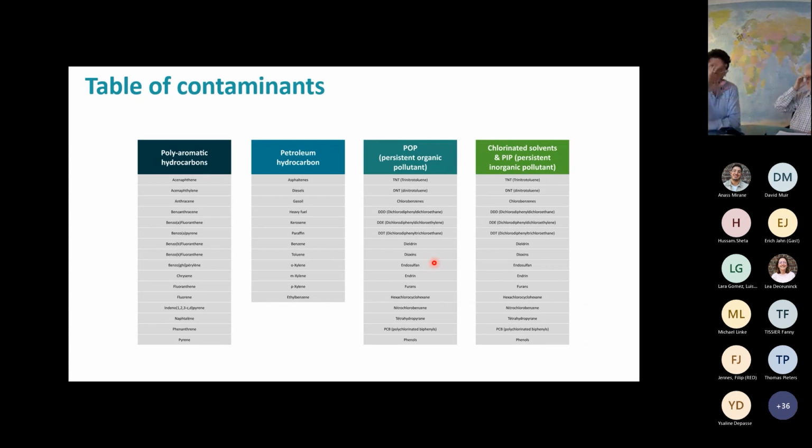Table of contaminants, don't read it. It's by and large organics, because everything you can mobilize at relatively medium temperature, you would do, and a few inorganics like mercury or cyanide, but it's basically something for organics. We would not touch heavy metals by definition.